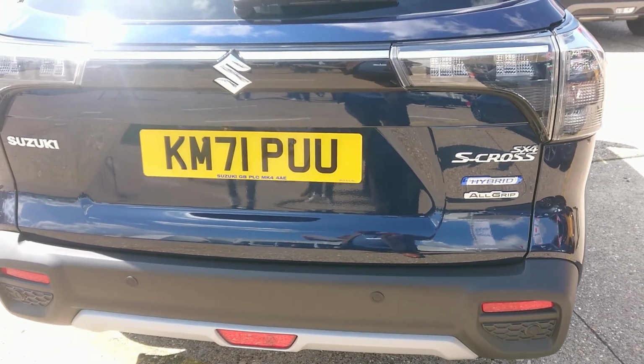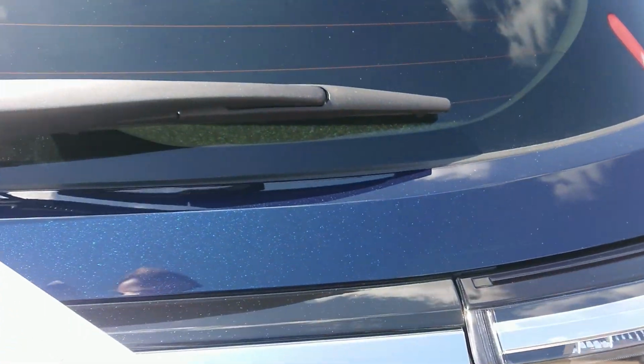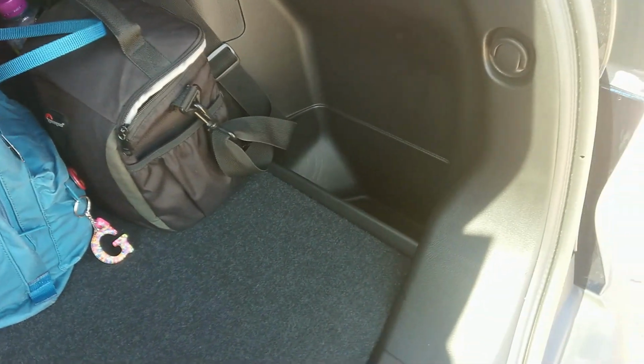The boot is 430 litres. See if I can just get the thing there. There we go. I love this sparkling metallic paint. Adjustable height boot floor, just like the previous car had as well. I think the boot's actually marginally bigger this time round. It's not that different, but it is a little bit bigger. There we go. There's the adjustable floor in there.